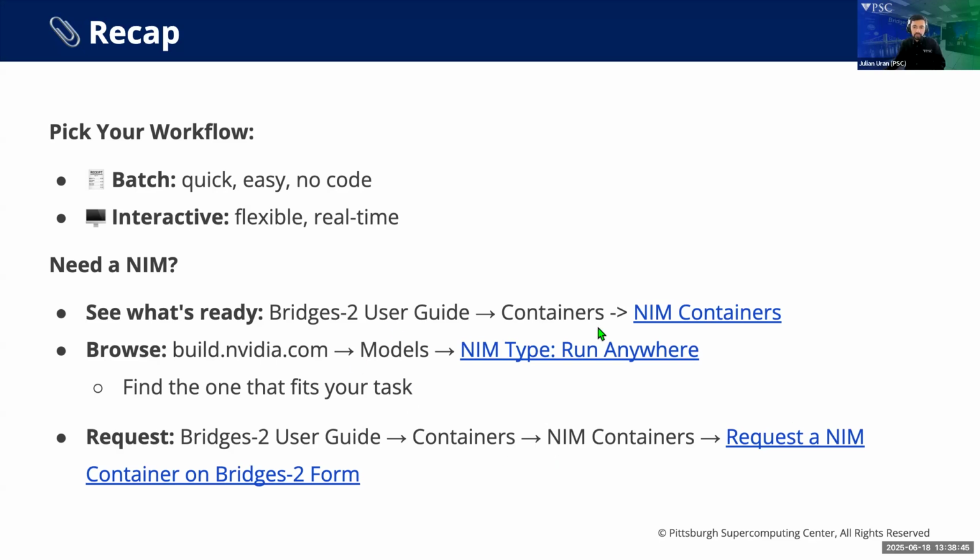So, recap: you can find the containers that are already on the system. Take a look at the Bridges-2 user guide and the container section, NIM containers subsection. And for new ones that you would like to have, go to build.nvidia.com, take a look at models, filter by NIM type, run anywhere, and whatever fits your tasks, just let us know and we will get it running on our setup. Not all of the different containers might be compatible with our environment, but we will do our best to get all of them working here. But there are some slight limitations. And then just let us know with the form what it is that you need.